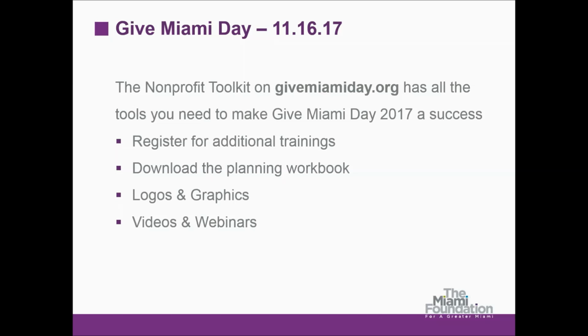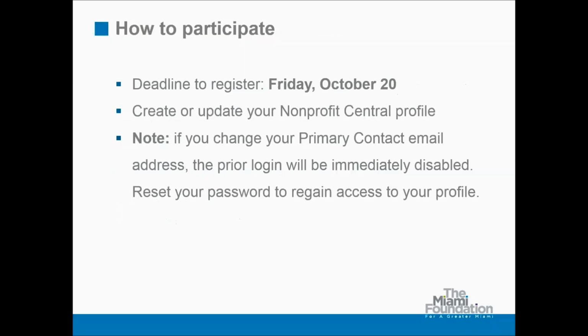So check it out. Go on givemiamiday.org/nonprofit-toolkit, and hopefully that will have the answers to your questions. And we are absolutely here for you if you have additional questions as you're planning your campaign. So feel free to reach out via email or phone, or we have upcoming office hours where you can come by the Miami Foundation's office in person, no appointment needed, to just sit and chat with us and have your questions answered in person. So again, those dates and times are on the Nonprofit Toolkit.